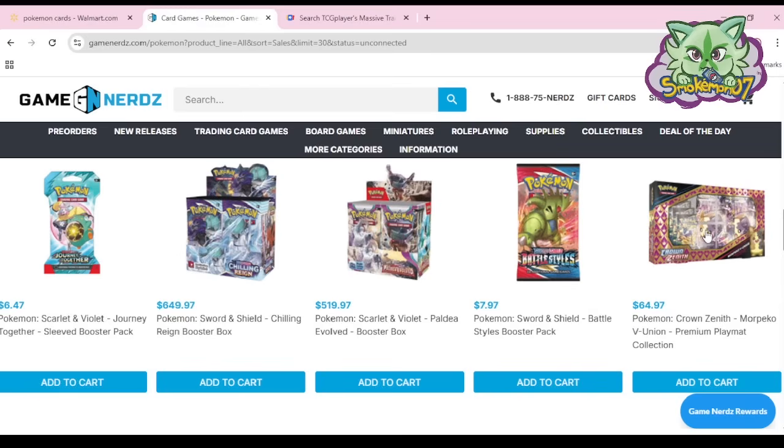Does look like Crown Zenith is chilling around $12 a pack. This should be 5 packs. So it's $60 in pack value. Then $5 for the playmat, the 4-piece and the jumbo. Definitely more than $5 just with the playmat.